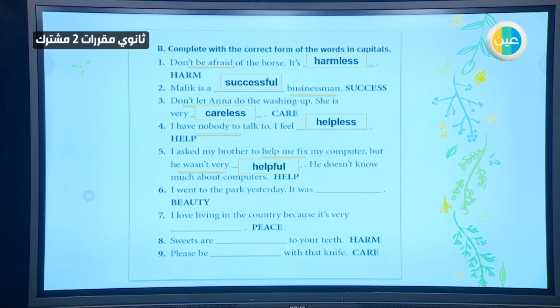Okay, I went to the park yesterday. It was what? The park, you have trees, and you have, the park has, for example, a lake. So the scenery was very beautiful, yes. Okay, number 7, I love living in the country. The countryside. We have no cars, no sounds, just birds. It's very quiet. If you say it's quiet, what do I say? If I want to add with the peace, you say peaceful. So it's full of peace.